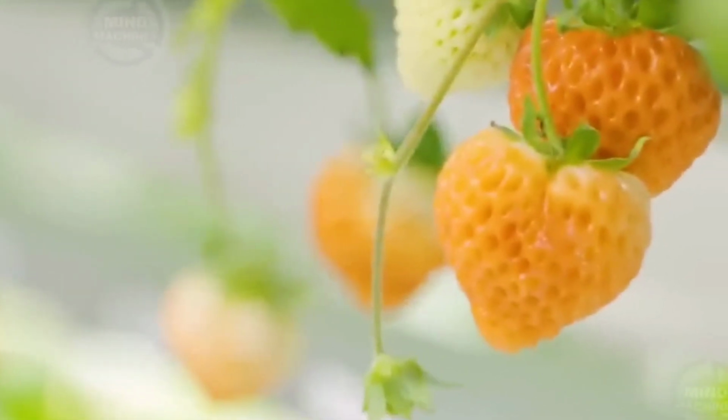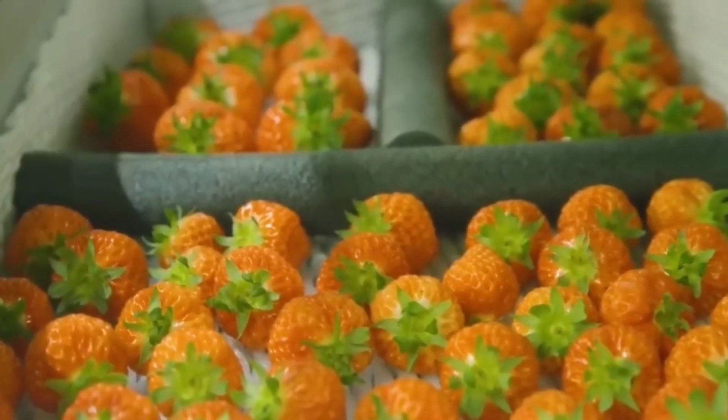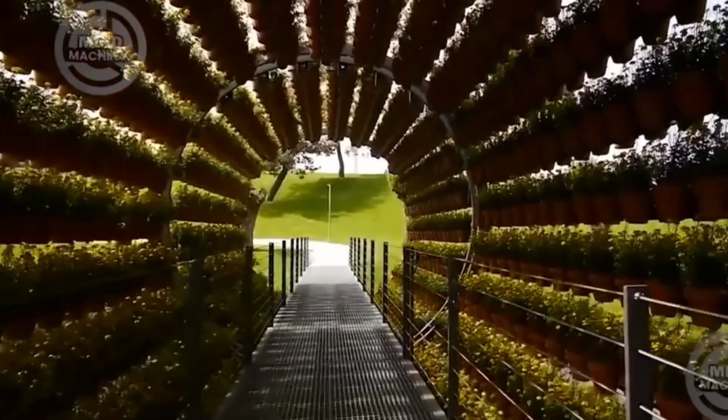These are the tastiest strawberries I have ever seen. The level of automation within this system is truly remarkable.